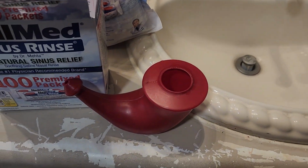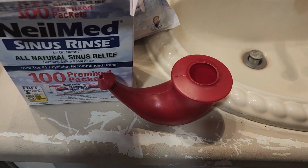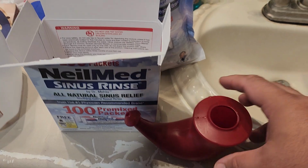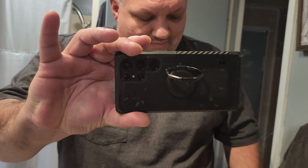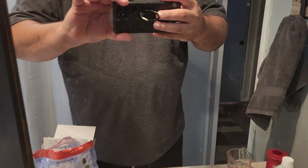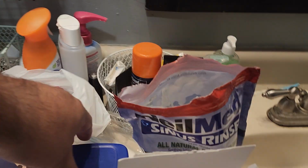So then I pour it in there. It mixes up really easy. And then I just run the rhino horn through my nose. To show you how that works, I'm not going to actually do it right now, but you just take the end of this, put it in your nose and tilt your head to the side. And what happens is the water runs up, goes through your sinuses, comes back down around and runs out the other side clear. I do that a couple of times each way to make that work.